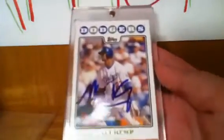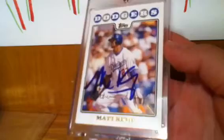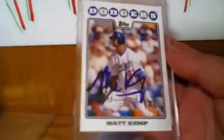So yeah, really cool. This next card, not looking to get rid of it. It's my only Matt Kemp auto. Looking to get another one, so if you do have a Matt Kemp auto, I'm looking for it, so just PM me. Hit me up. But anyways, this is a Matt Kemp in person. As you can see, I have Ethier, Kershaw, and Kemp.